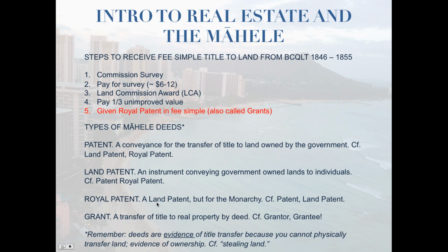Royal patent is basically for crown lands, for the monarchy. That's why it's called a royal patent. Land patent, patent grant, land grant, they're kind of the same thing. And remember, deeds are evidence of title transfer, because you cannot physically transfer land. That's why you need a deed. That's why you need a grant. Other things that are movable, you can transfer around, so having paperwork to go along with it becomes maybe less relevant. But with land, since you can't move it, you need that evidence. You cannot physically transfer land.